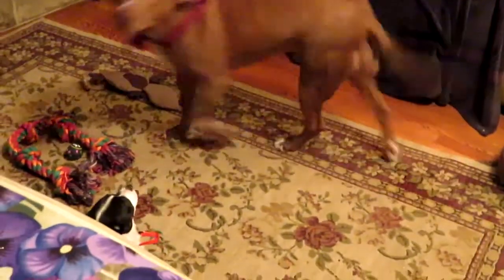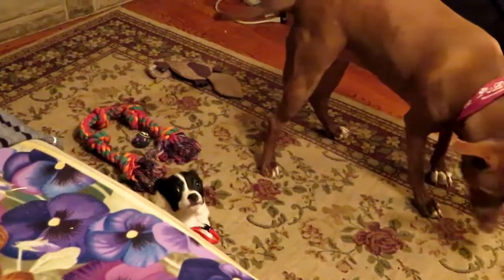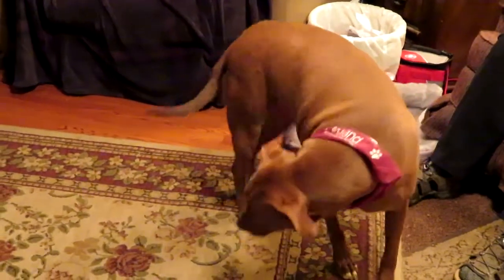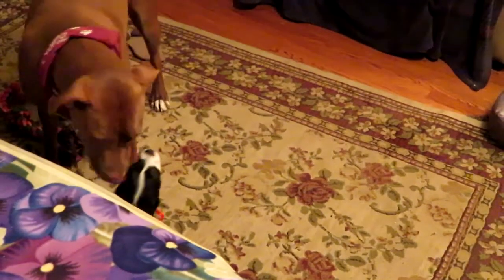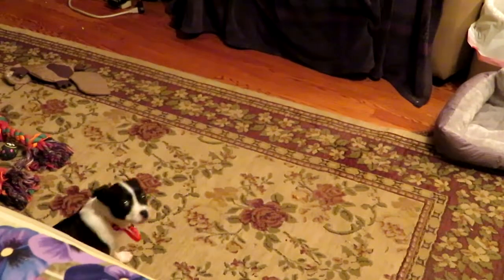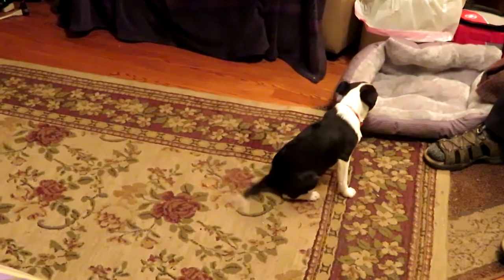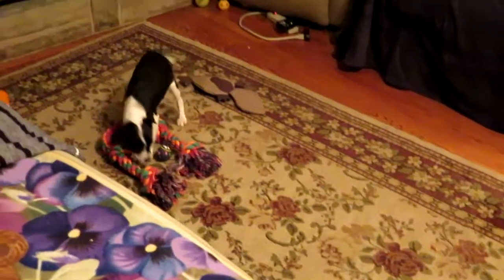One second. I'll figure out why Ruby keeps on barking at Grandma. Why you keep on barking at Grandma? I know why, because she wants to play with the new toy with Grandma. That's the reason why. Ooh, Ruby's over there chowing.